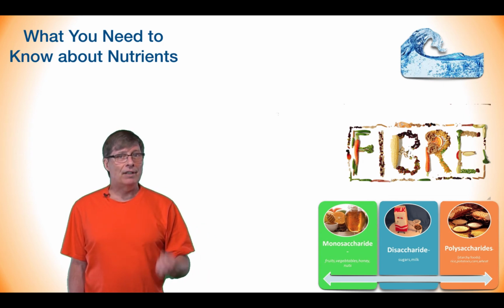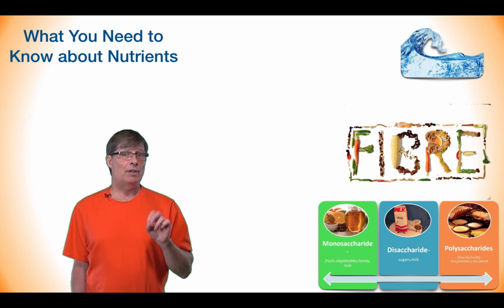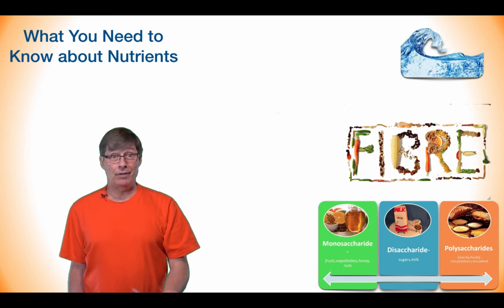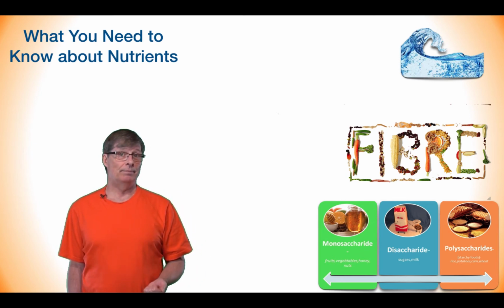The recommended daily intake of total fiber is 38 grams for men, 25 grams for women. Now, after you get older, like over 50, that drops to 30 for men and 21 for women.